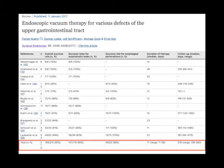This is a review of various studies where endoscopic vacuum therapy was used. We can see there's a total of 189 patients out of 210 who had success, that is, a resolution of anastomotic leak using this, about 90%. For esophageal perforations, the success rate was 96%, and the duration of therapy was on average 17 days.